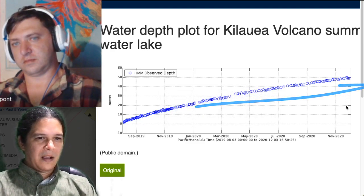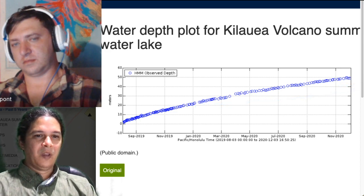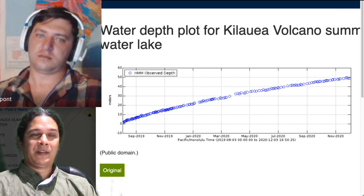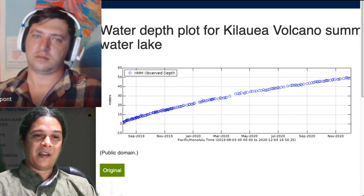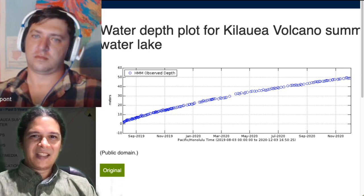That's all 2.5 meters a month, or 8.5 feet a month. So it's not quite half the rate, but a lot slower than that, right? And not only that, the change from last month to this month was only 1 meter, right?